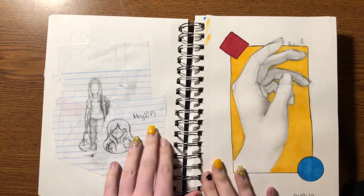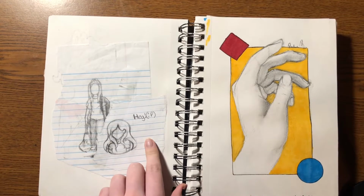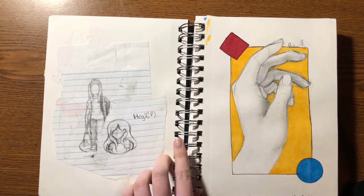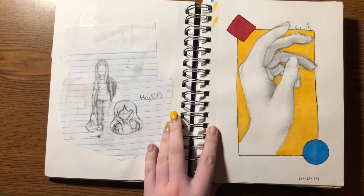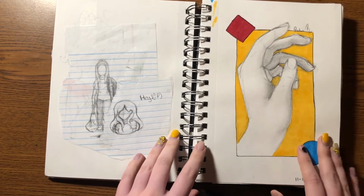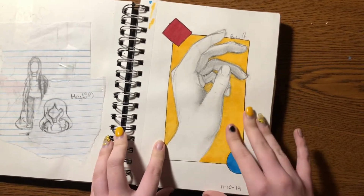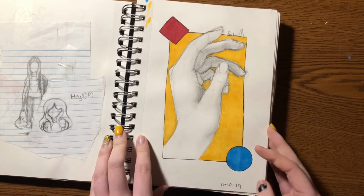Here's some sketches I did at school, and they're alright. They're not the best, but they're alright. Here is a sketch of a hand that I did. It's probably still the best hand I've done so far.